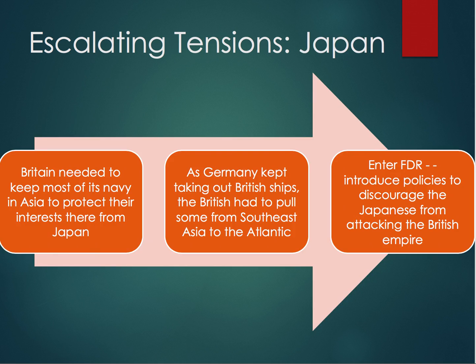On the other hand, you have Japan. Remember, World War II was fought on two fronts. You're talking about Europe and the Pacific. Well, on one hand, Britain needed to keep most of its navy in Asia to protect their interests there from Japan, so you have a large presence in the Pacific. And then as Germany kept taking out British ships, the British had to pull some of their fleet from Southeast Asia to the Atlantic. All right, you're talking about taking some of that military presence from the Pacific and shifting it to the Atlantic.